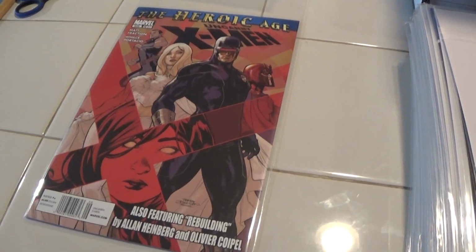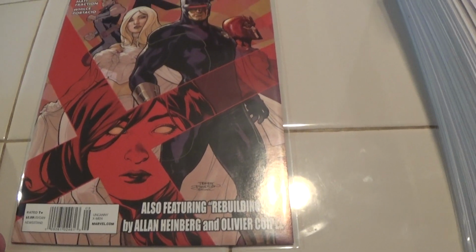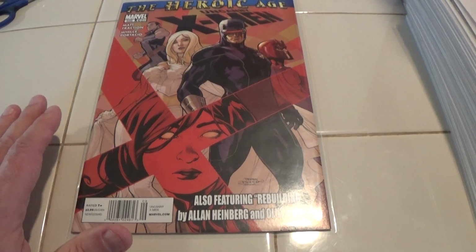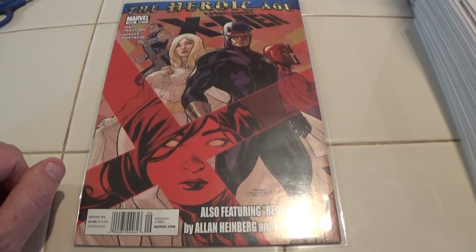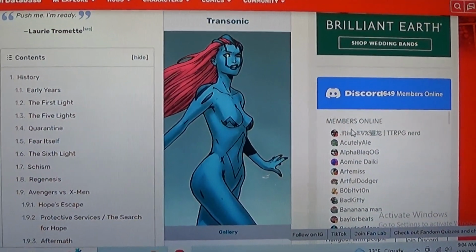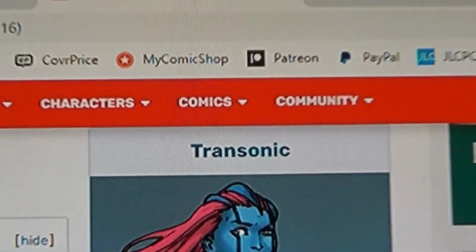So I am rebagging and boarding this really nice. And it is in very good shape. For a Newsstand, it's in great shape. I'll show a picture of what the character looks like. I got it pulled up on my computer. Okay, and here she is, looking all nakedish. Transonic.